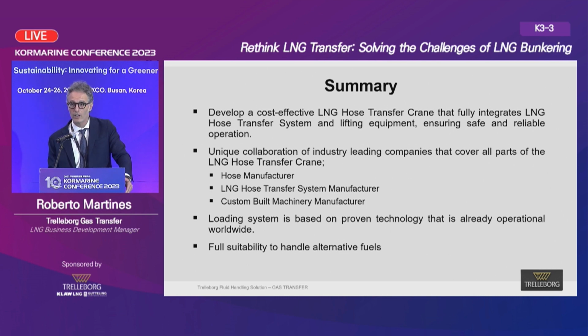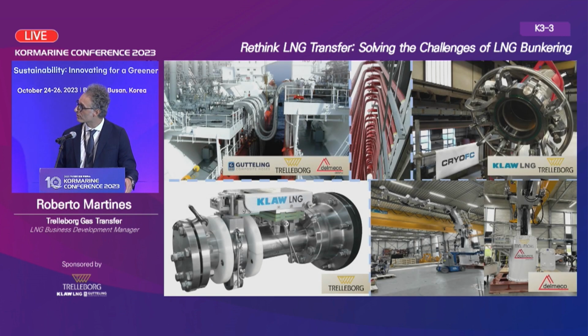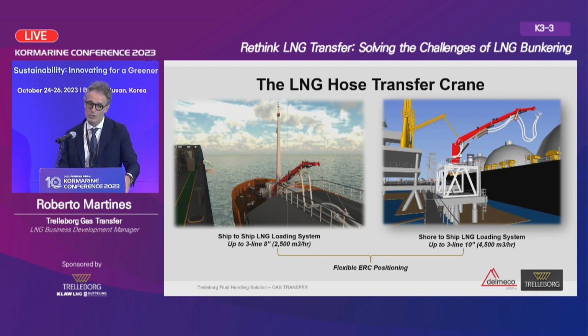We also grant full compatibility and suitability with alternative fuels that are expected to jump into the picture quite shortly. These are the actors involved in this exercise. Obviously, Trelleborg gas transfer through Chloe LNG and Gutteling, the two names that you saw before, and the Dutch manufacturer of custom-made machinery, Delmeco. What's the result? The result is the LNG hose transfer crane, a solution that we have now started to build for several clients.